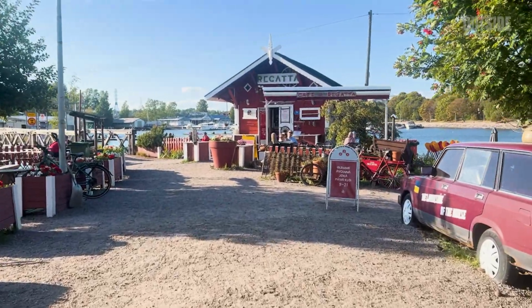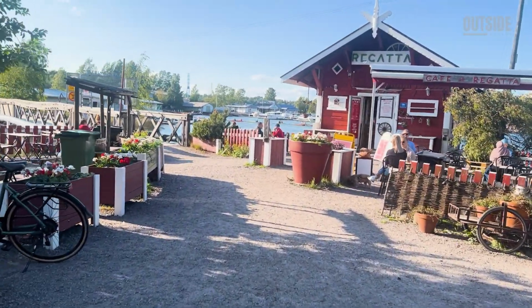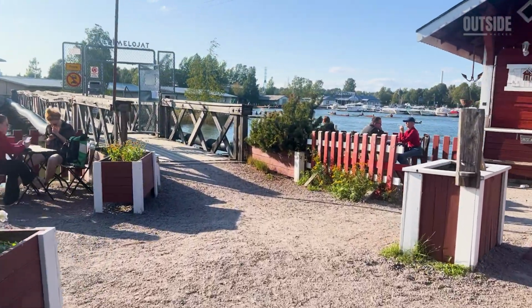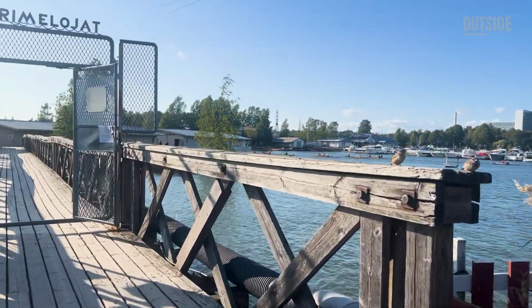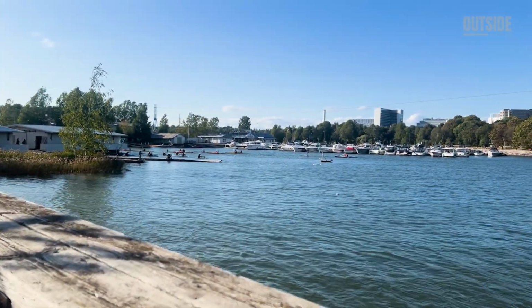After exploring, it's time to slow down at Cafe Regatta. This iconic red cottage is a local favorite, offering cinnamon buns, coffee, and unbeatable views of the water. Whether it's summer or winter, Regatta embodies the cozy charm that makes Töölö so inviting.